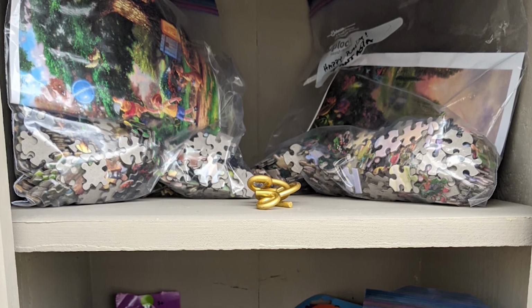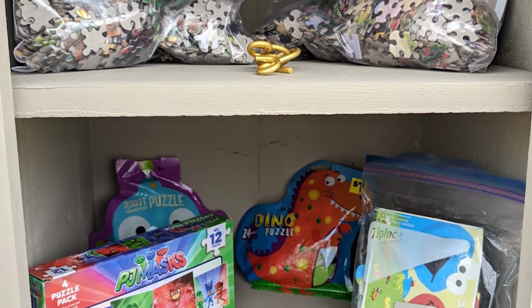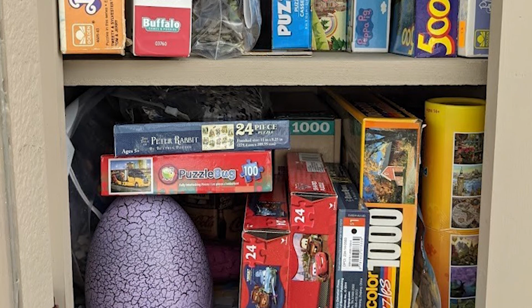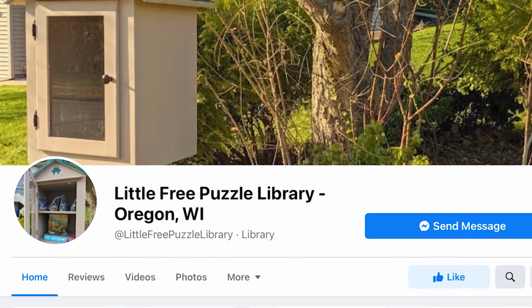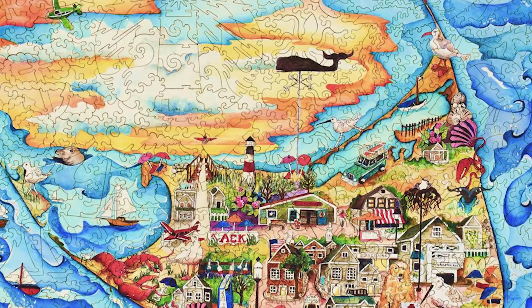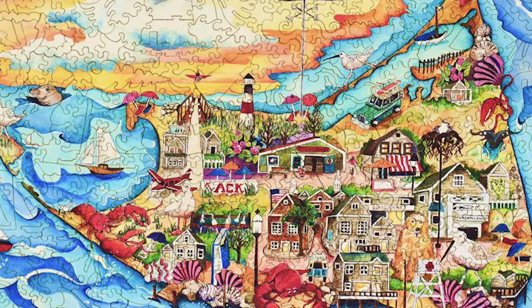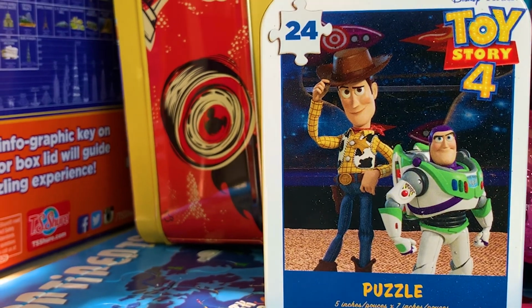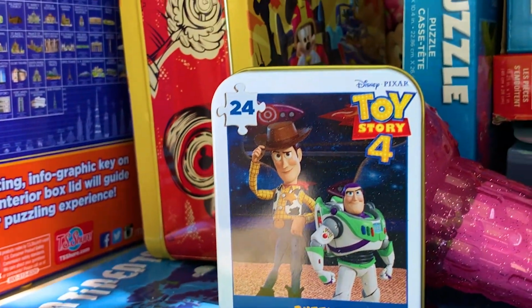As far as the puzzle library goes, we've had a lot of interest in it so far. We put it up sometime in April and the response has been great. We created a Facebook page for it, the Oregon Little Free Puzzle Library, and we posted that on one of the Oregon Facebook channels. Then our neighbor got involved and said, hey, this library doesn't have a lot of stuff in it, so let's fill it up. And fill it up the community did. By the end of the next couple of days, it was full.